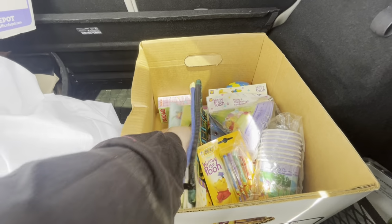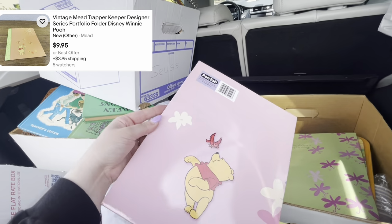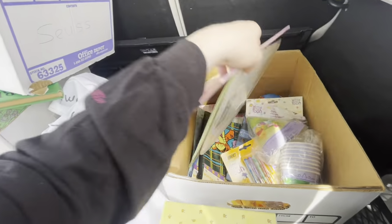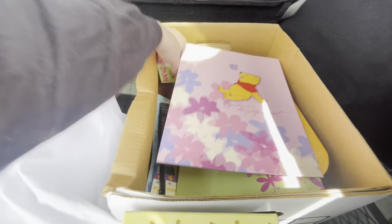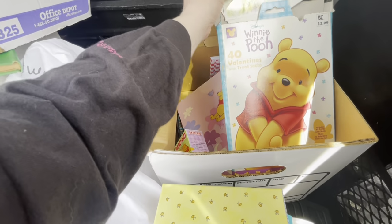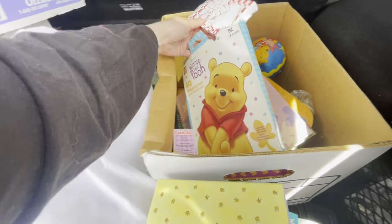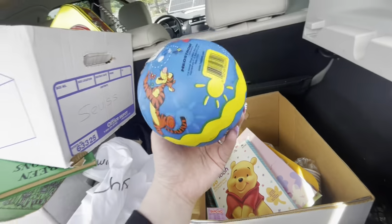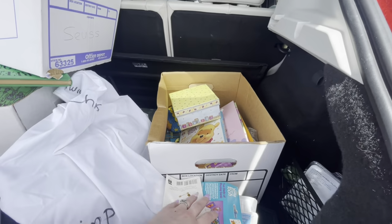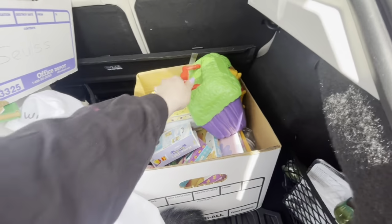And we've got some folders. These are not used either. So not bad. Some Winnie the Pooh band-aids. It was definitely a Winnie the Pooh theme. Ooh, all this is coming out. Some Valentines. I don't know if those are Winnie the Pooh. And a little deflated ball. Made in USA. Alright, so that's what we got. I'll be going through some of that stuff, but for $6, not bad, not bad.